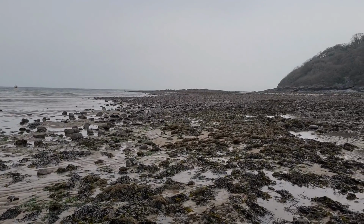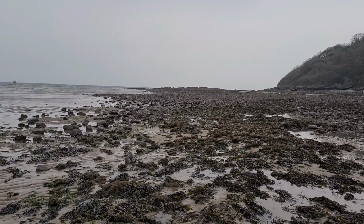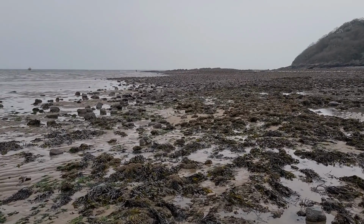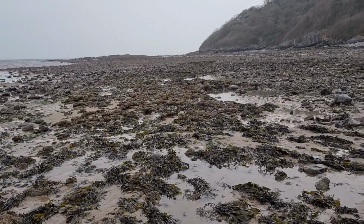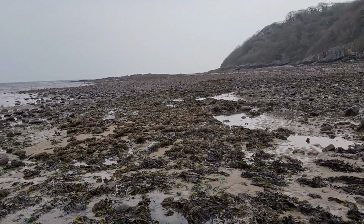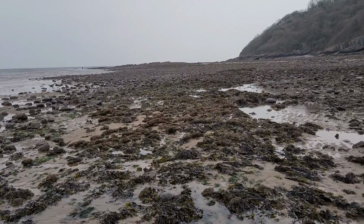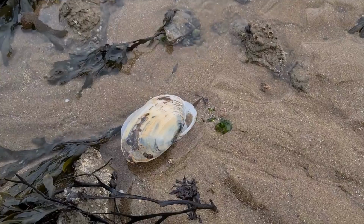Now where we're going to go is right out on that headland over there. Now we're about 2 hours away from low water. We're working the tide down, which is always the safest and best thing to do, and hopefully we'll find some nice creatures for you to see along the way.